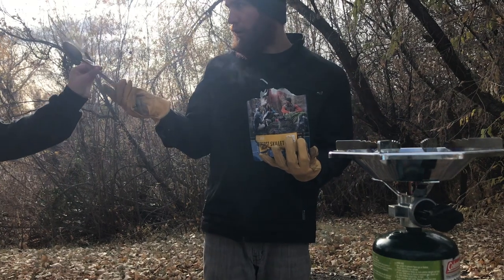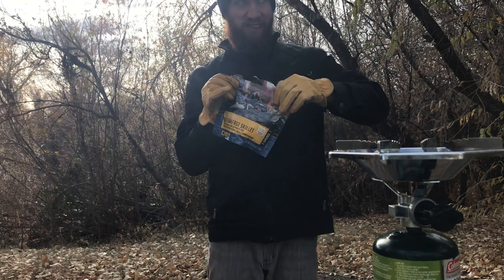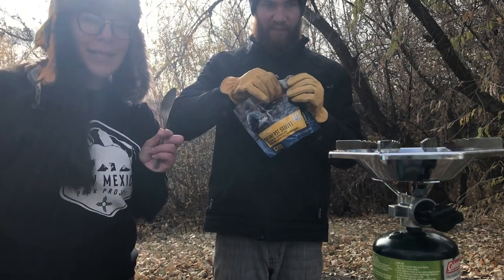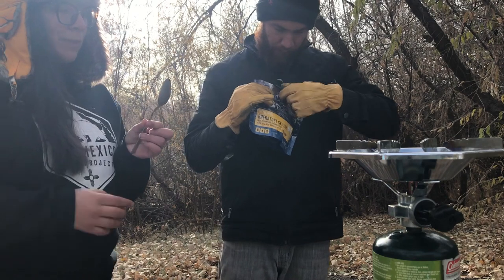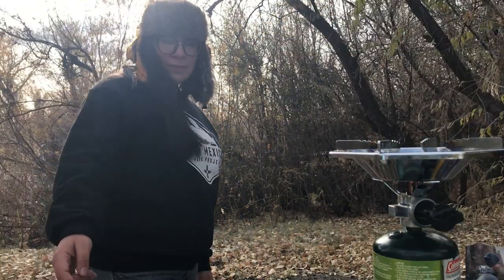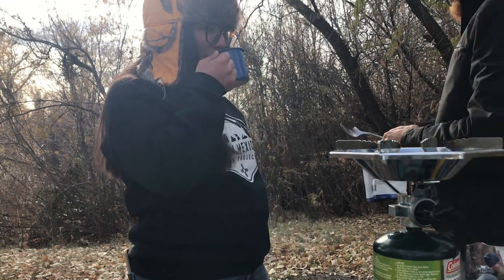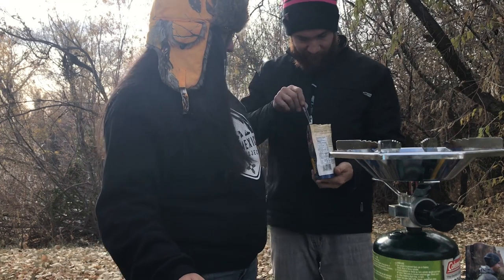Taste it. I got to lick the spoon. She got to lick the spoon. It's gonna be good. Yeah? Mm-hmm. Well, while we're waiting for that, we can eat some granola. Drink some coffee. Let's see if this is like. This looks good.